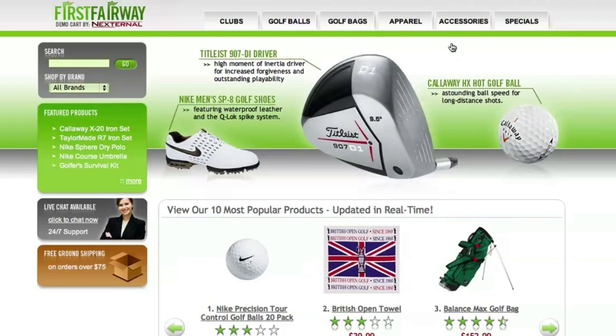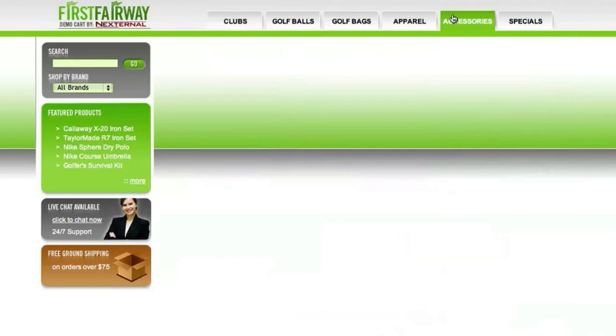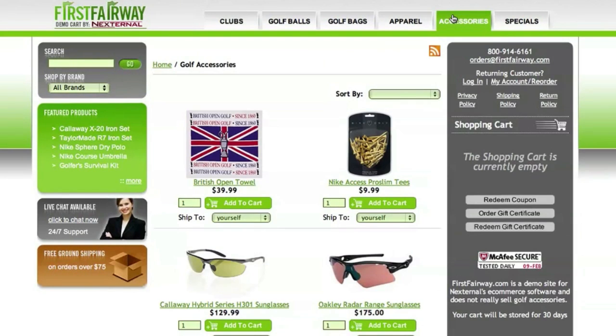Let's assume I want to start by shopping for accessories. Once I click on that tab, now I'll be brought into the Nexternal store. From this point forward, everything we're going to look at is the Nexternal system. The first thing that you may notice is that the store looks just like the website.